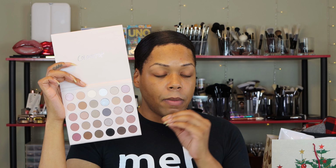Whenever I'm doing warm tones, I want really rich warm tones. I want bold colors. When I do cool tones, I'm always worried about it being ashy, so I tend to step back a little bit, go a little bit softer, and things come out a little bit more glam and more natural, and that is why I absolutely love cool tones.